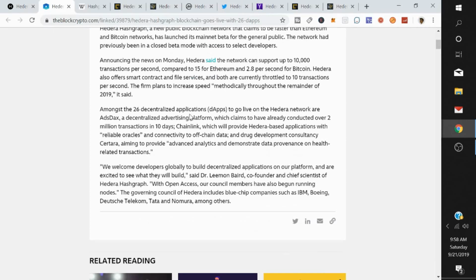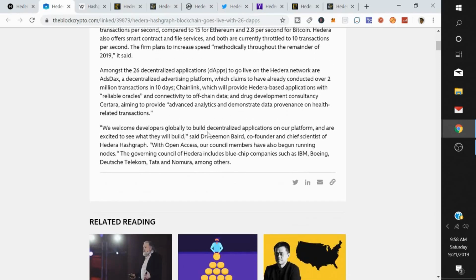Among the 26 decentralized applications, or dApps, to go live on the Hedera network are AdsDAC, a decentralized advertising platform, which claims to have already conducted over 2 million transactions in 10 days; Chainlink, which will provide Hedera-based applications with reliable oracles and connectivity to off-chain data; and drug development consultancy Centera, aiming to provide advanced analytics and demonstrate data provenance on health-related transactions. We welcome developers globally to build decentralized applications on our platform and are excited to see what they will build, says Dr. Leemon Baird, co-founder and chief scientist of Hedera Hashgraph.